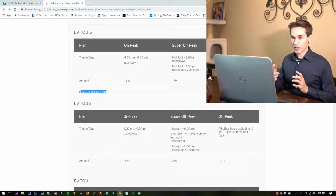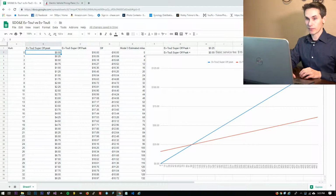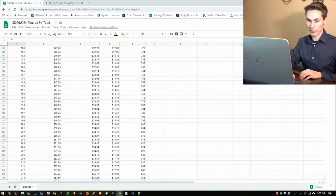So I plugged the numbers into a little spreadsheet here to try and work a little bit of math out. Looking at this spreadsheet, first I put in kilowatts used, the super off-peak cost for EV time of use 2, which is 25 cents, and then the super off-peak cost for EV time of use 5, which is 9 cents plus the $16 base fee. So it starts at $16 and then starts counting up. What you'll notice is right as we pass 100 kilowatts, we are equal. Everything after 100 kilowatts, EV time of use 5 gets cheaper and cheaper and cheaper.